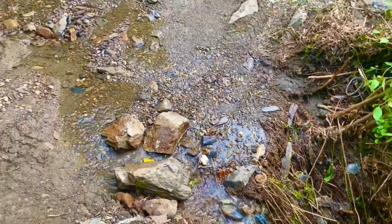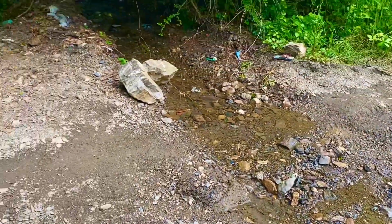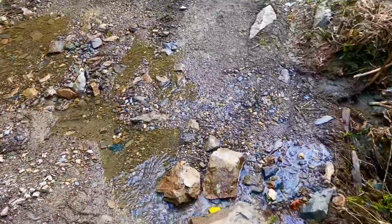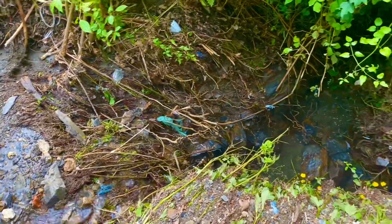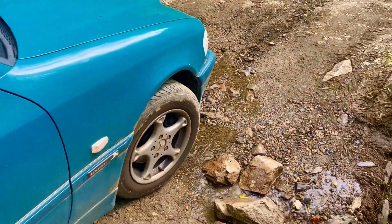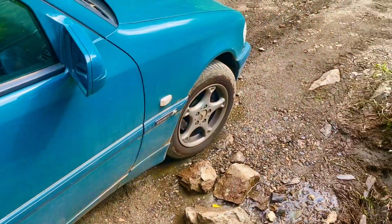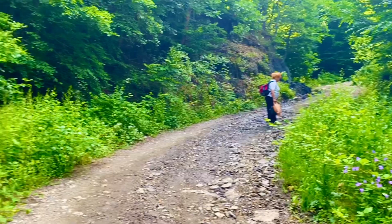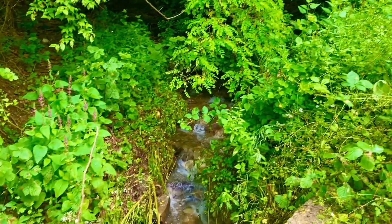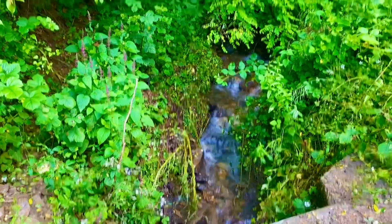So we have a problem. We can't get the car past this. We're not with a Jeep. Oh. Yep, he did it. We're hiking up now. Like I said, that was as far as the car could go. Now it's our job to get the rest of the way up by foot.